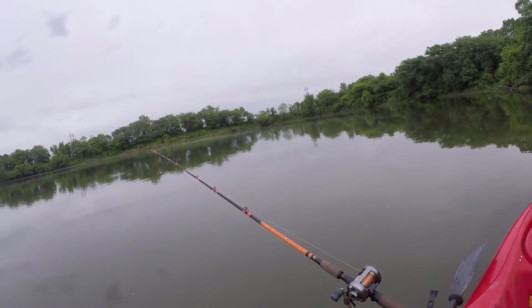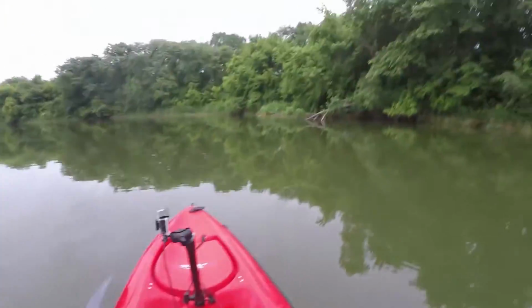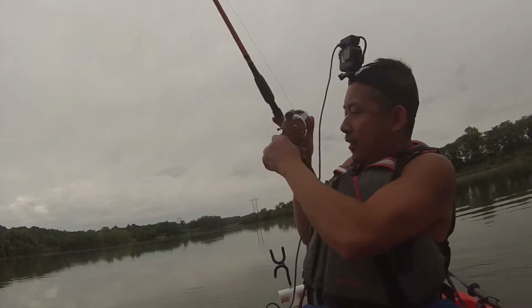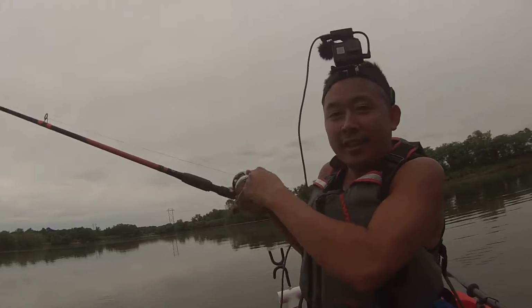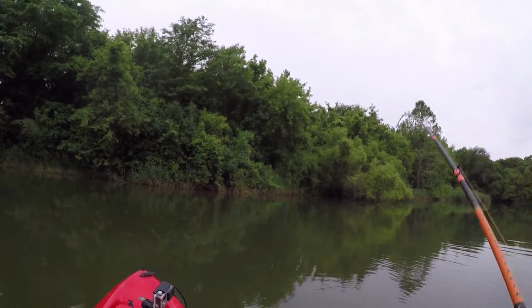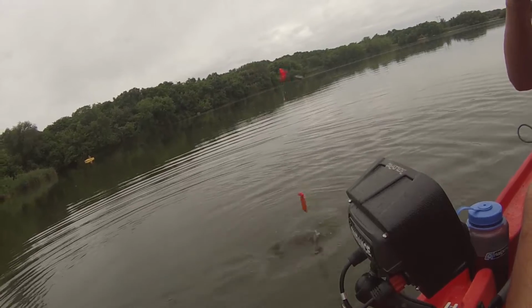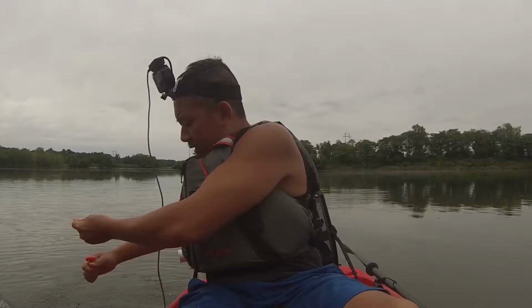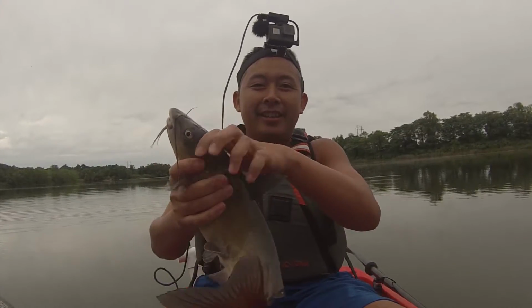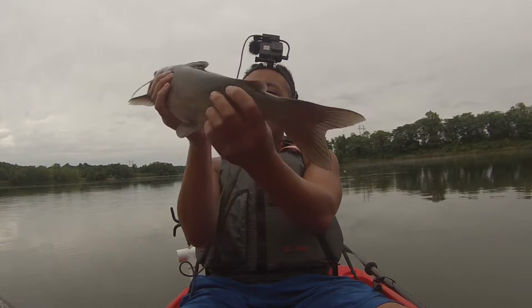Come on. Just missed another bite. Got a fish. Oh, messing around with the camera. I got this wire in my face. Come on, there we go. Oh yeah, I think that's number 5. Cool. I'm kind of busy messing around with my camera and bam, she hit it.